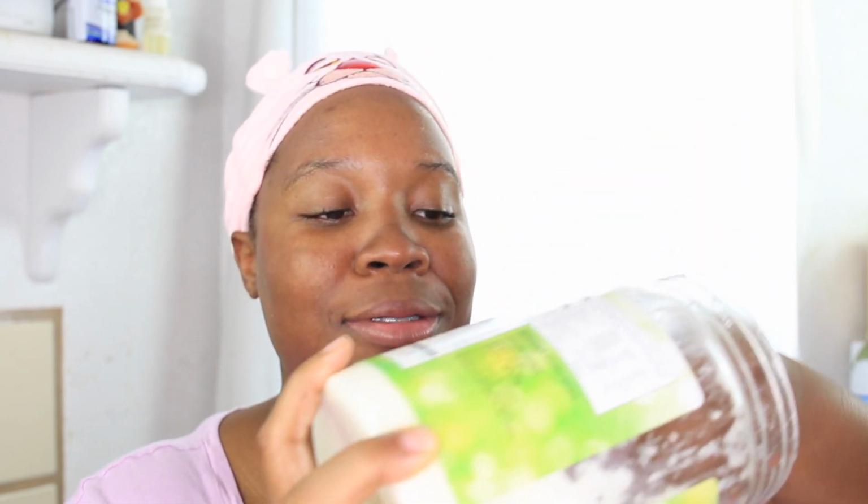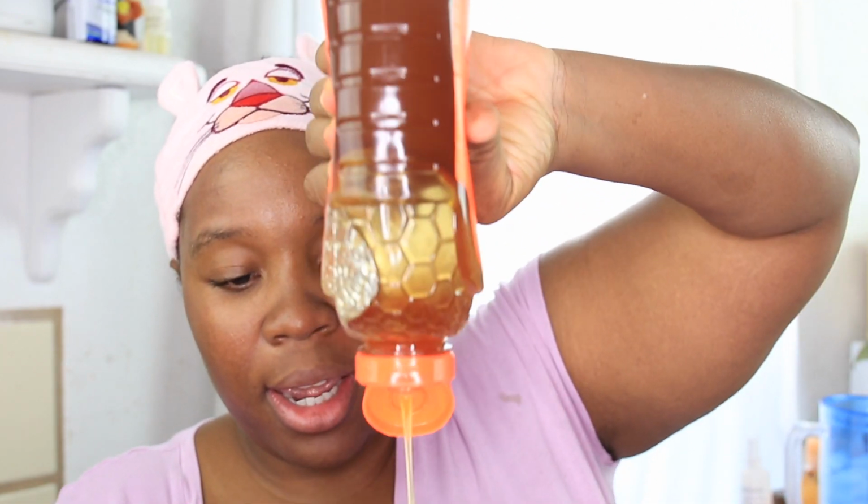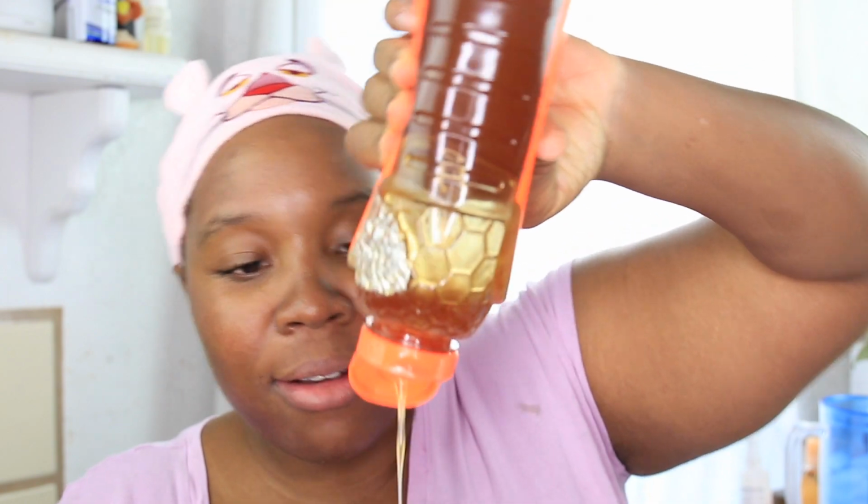So I'm gonna go ahead and get some of this good coconut oil out with my daughter's spoon. So there we go. I used about a tablespoon. I'm gonna just cover it up with honey. Come through, Bella.